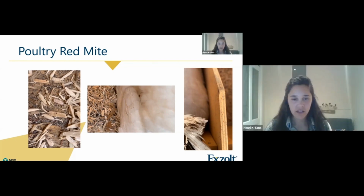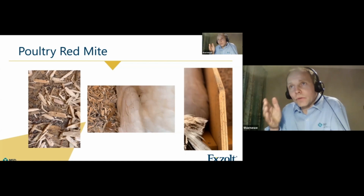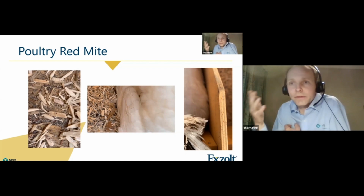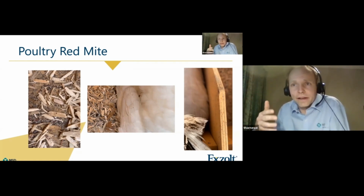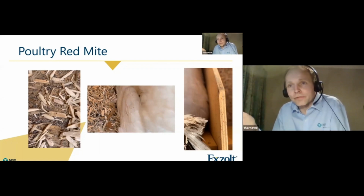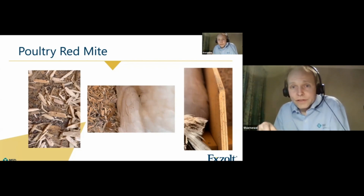The product is a control product, so it's not like, you wouldn't take a paracetamol today in case you get a headache tomorrow, because the paracetamol is not going to do you any harm, but it's not going to solve a problem. So if you haven't got red mite, then there is no need to treat for red mite. It's not a preventative product.